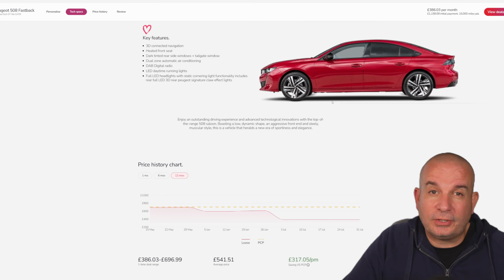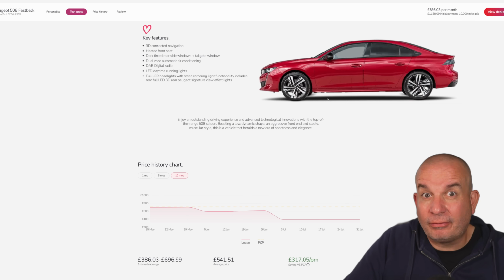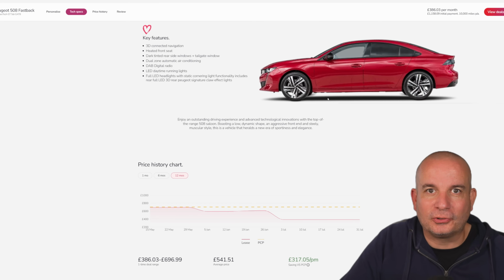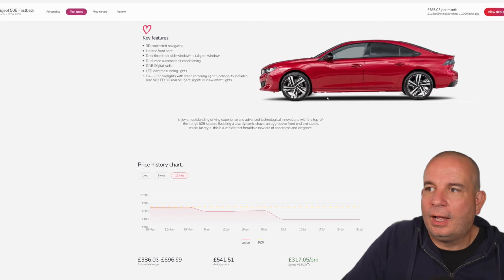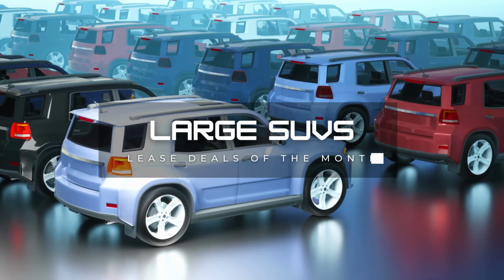The GT spec on these 508s is really, really quite generous as well. Very nice cars, lovely thing to drive as well. And believe me, it feels like it's got a lot more power than a 3-cylinder 1.2 petrol may give you images of in your mind. Really nice car. 1158 up front, 386 a month versus an average of 541.